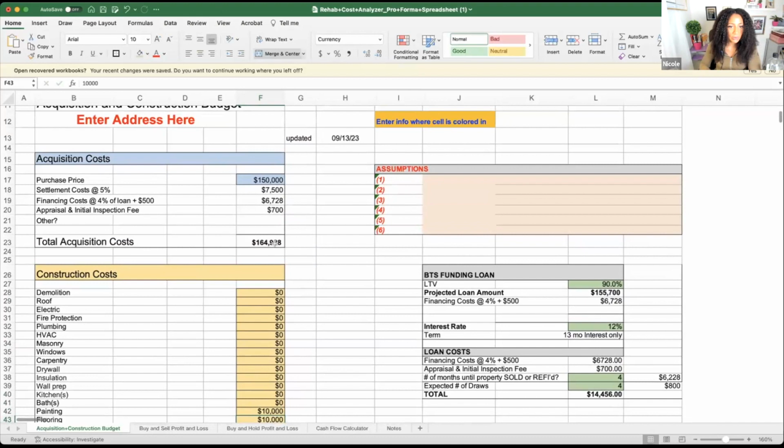So let's say your loan to value is 90%. The lender will lend you 90% loan to value. Your projected loan amount is this much, plus your financing costs. Interest rate, 12%. It's pretty standard. Let's say, for instance, they're charging you for your draws, expected number of draws, expecting them until property sold or refi. We know sometimes it'll be 12 months. Let's say it's 12 months. You're going to end up spending $26,000 in interest.